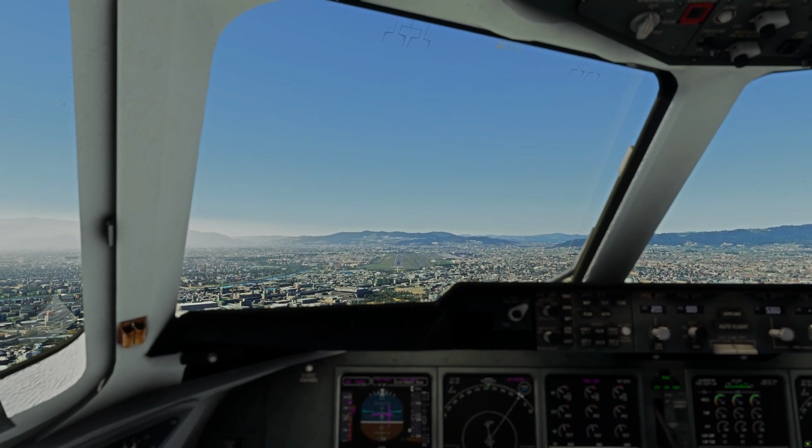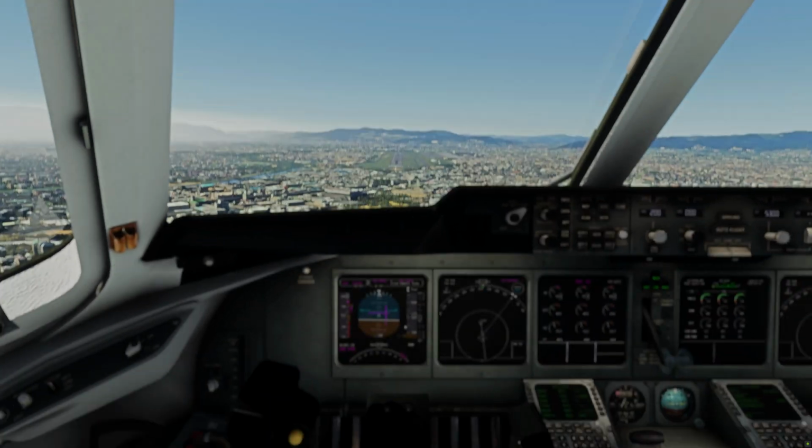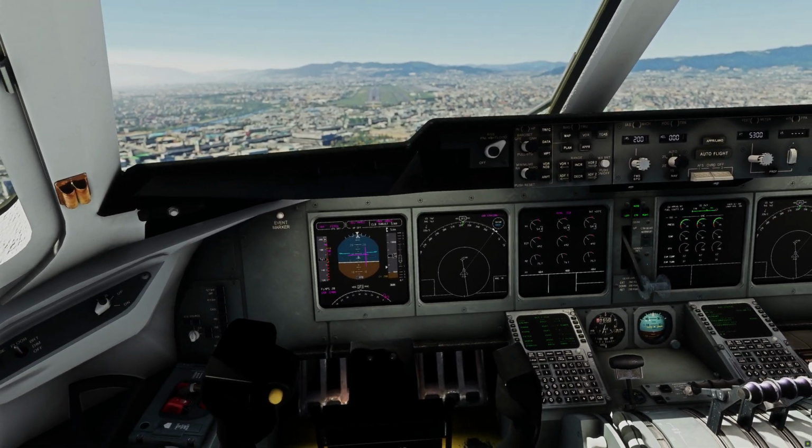Tower FedEx 1123 is 3 miles southeast, 600 feet from Kilo to land.